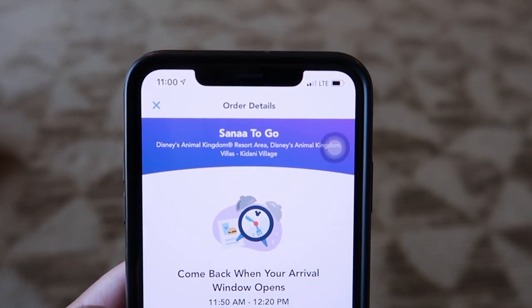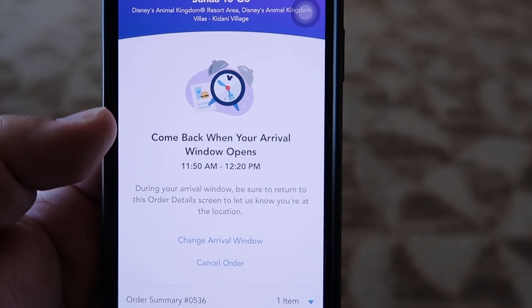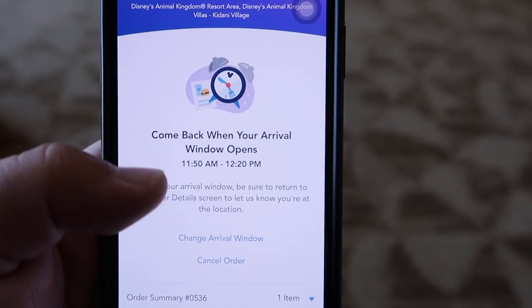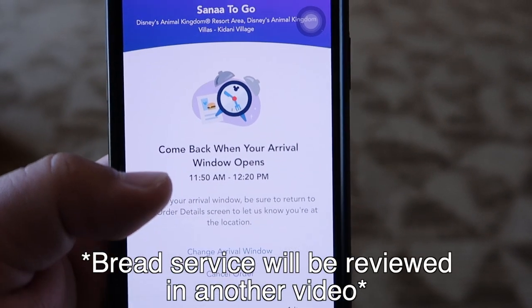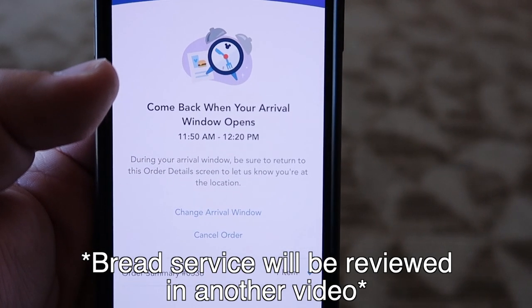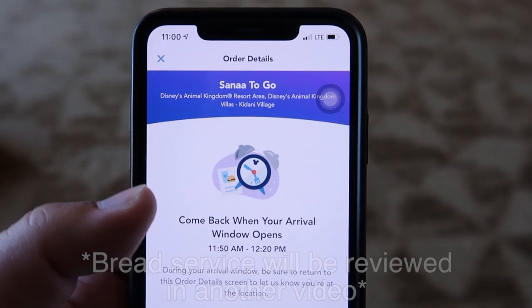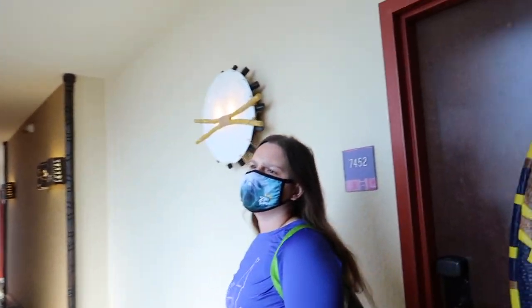Alright, so it is the morning after, and we are trying the bread service again. Last night was not very successful, but we got an arrival window of 11:50 to 12:20, and we're going to be getting our bread service. I am super excited. It's the only thing we're getting. Nothing else on the menu really piqued my interest, so I'm excited. And now it is time to do a little bit of hotel exploring.